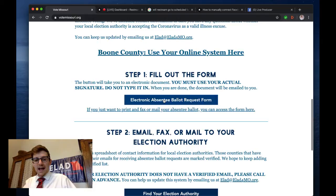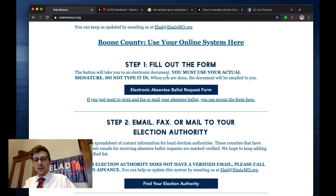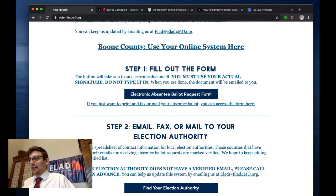All right. Step 1 is you fill out the form. You'll have to use your actual signature. The way that this works is when you ask for an absentee ballot or you're filling one out later on the road, your signature is matched with the one that they have on file. So you really need to make sure that your signature is the right one. This system will not allow you to just type in some cursive print or something.